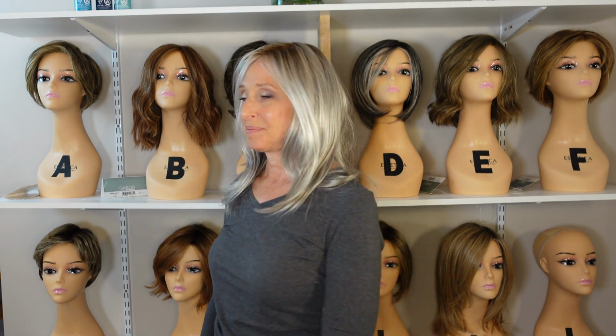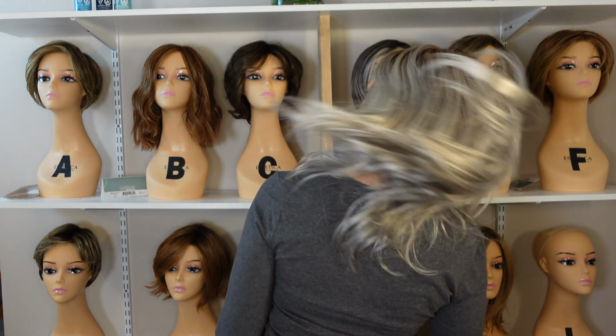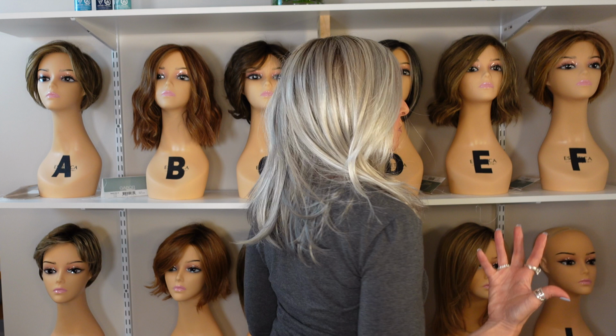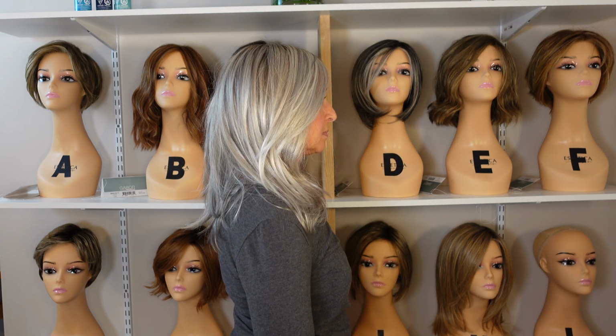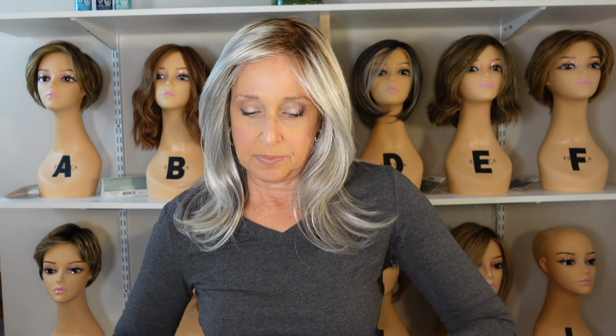All right, let me spin for you. You should see the movement in the back, should move like hair. And it feels very light to me. Now these front pieces I find keep falling in my face, so I would have to train them to go back, maybe spray them a little bit. I would think you have a lot of styling options with this, and I will try to style it a little bit. But before that, let's try the glasses.